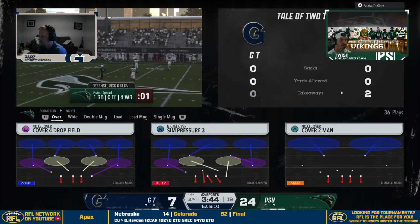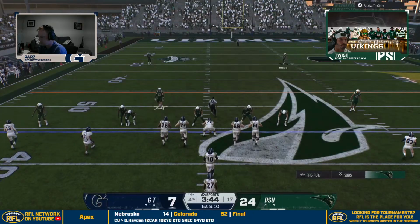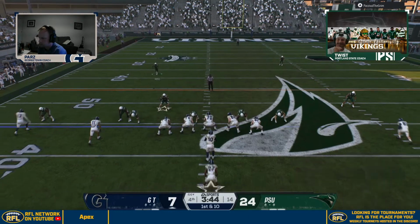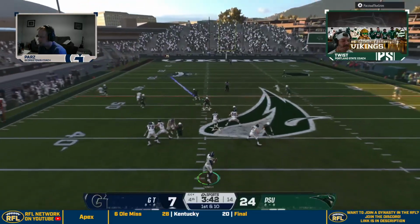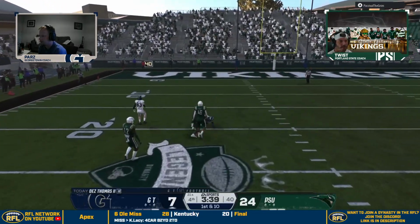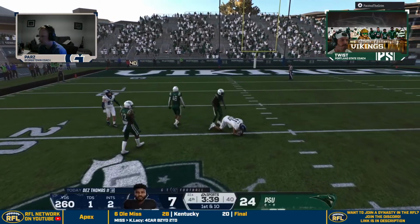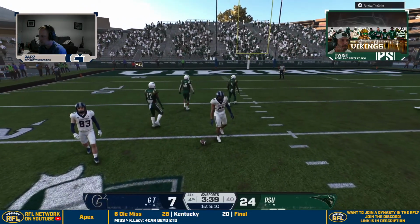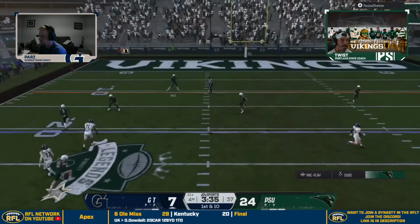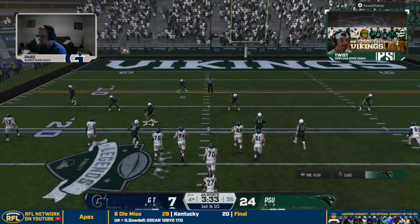First and 10 for Georgetown. From the 44, play action. Thomas back to pass, has a man down the field. Behind the defense, diving catch, and is caught at the 21. Portland State brought more pressure, and this time the Hoyas made him pay. First and 10 at the 21, 3:30 left to go.